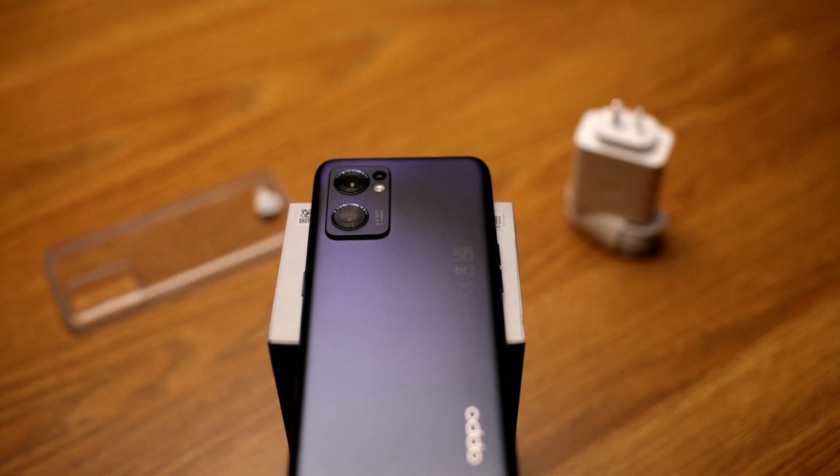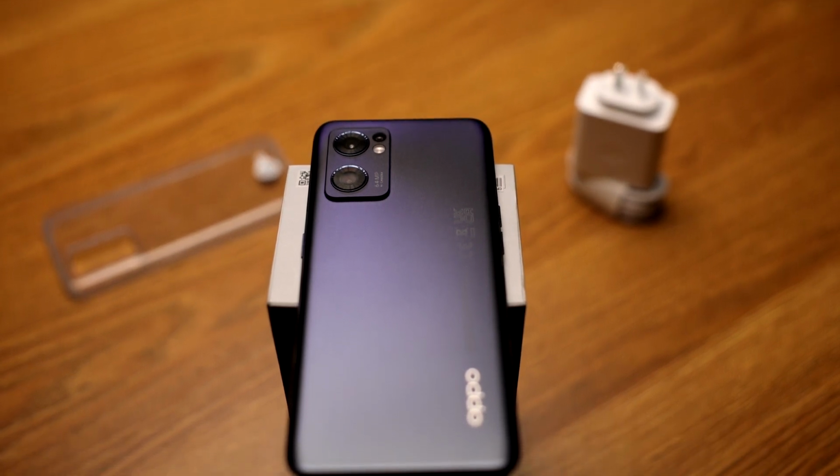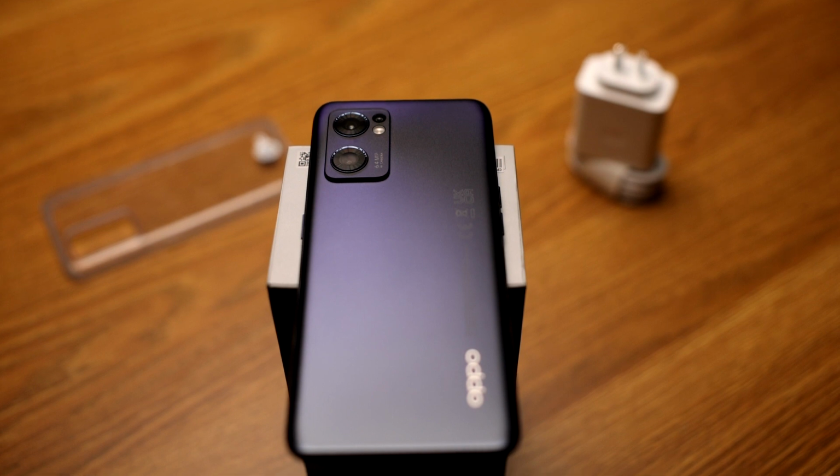It comes in two colors, and that is Starry Black and Star Trails Blue. I have the Starry Black color. I think it looks pretty good. Tell me, what do you think in the comments down below? Would you like that color, or would you go with the Starry Blue?